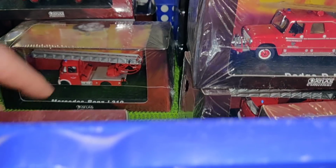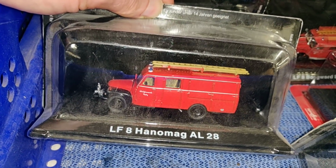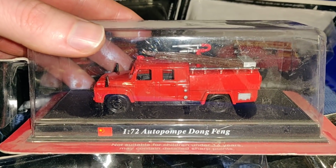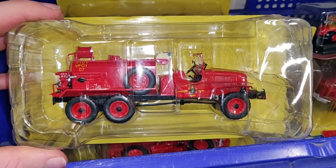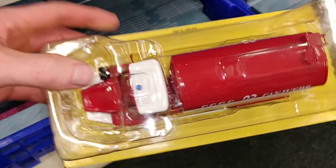Brandweer. It's a Dutch fire truck. Another brandweer. And another brandweer. I've seen. Okay, here we got more. These are all so very good looking. Nice. I know someone is very happy that I'm filming this. These are all the same. Pretty nice. These are a little bit bigger. Can I see a scale somewhere?